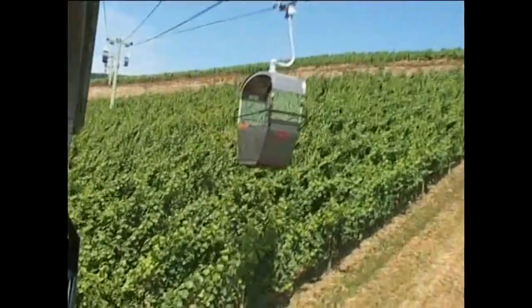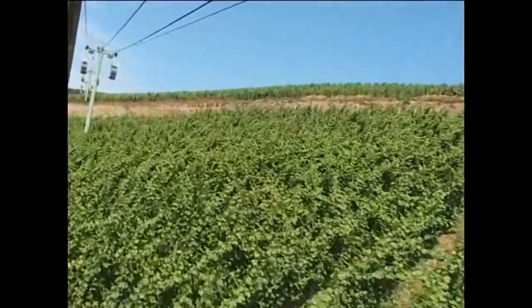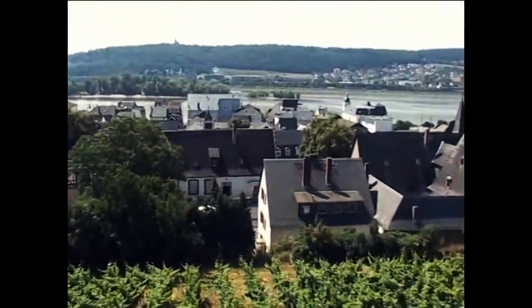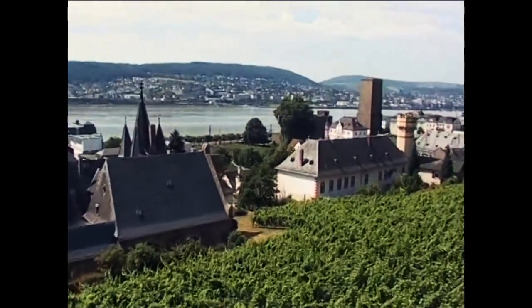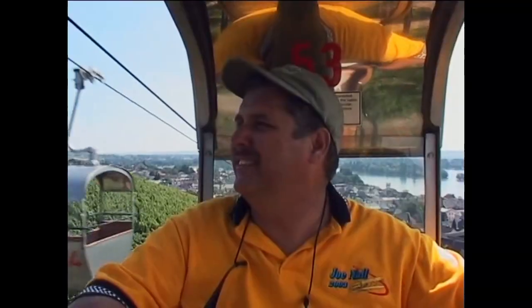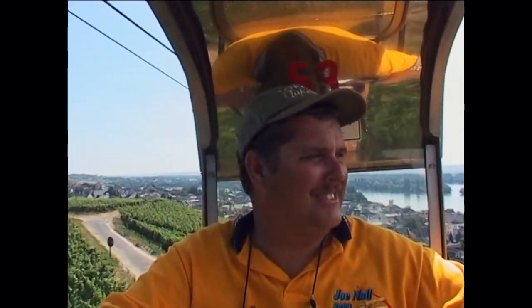through the Rhine area. This is a scenic view of all the plants, grapes. All right, nice view of the town back that way, and that's the Rhine River over there. So gondola's cool. What do you think? It's nice. This is really cool. It's sort of like hanging out in space. Beats running up here on foot, doesn't it? Yeah. It's very nice.